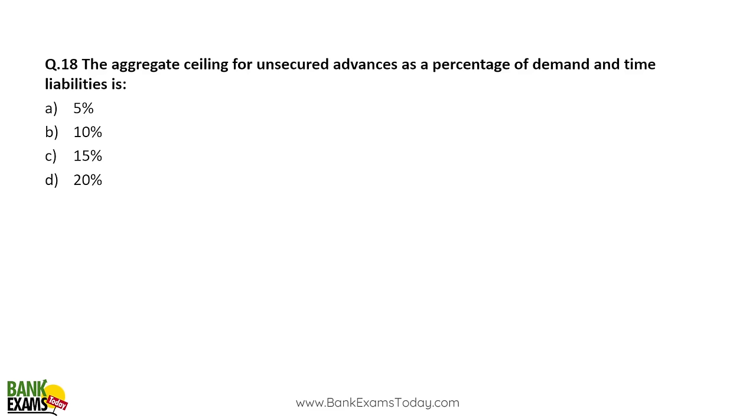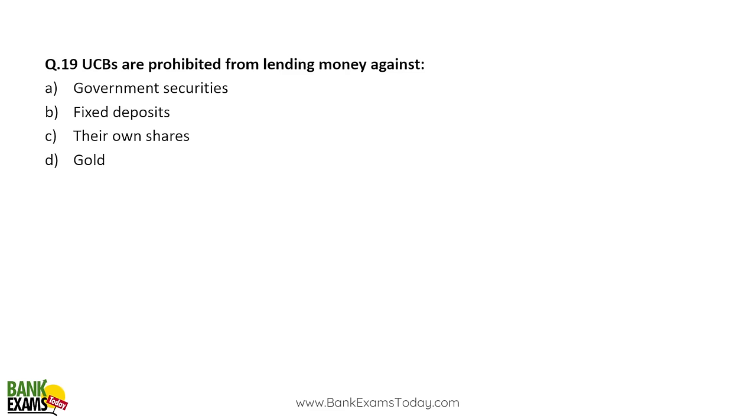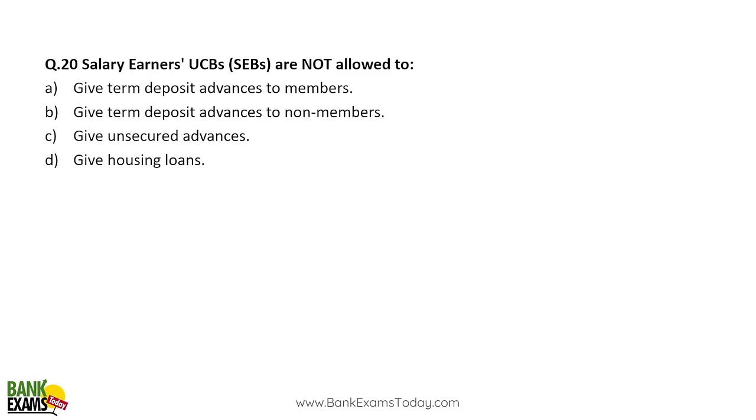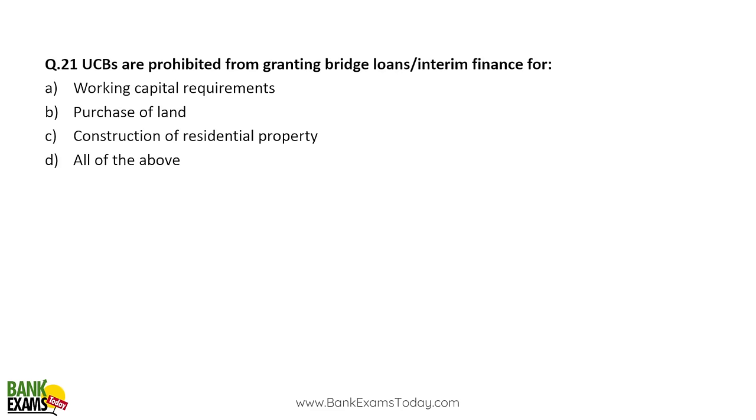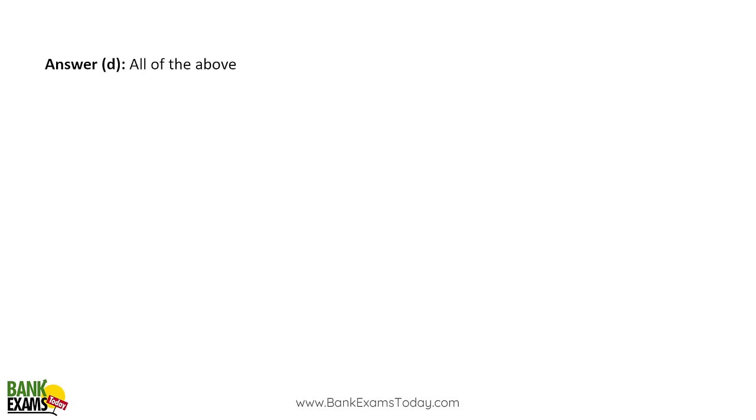Aggregate ceiling for unsecured advances as a percentage of demand and time liabilities is 10%. Okay, it's 10%. So 10% is the correct answer. Aggregate ceiling for unsecured advances. Let's move forward. UCBs are prohibited from lending money against its own shares. Apne shares ke against nahi de sakte aap loan. Theek hai. Salary earners, UCBs are not allowed to give term deposits to its non-members. UCBs are prohibited from granting bridge interim finance for working capital requirements, for purchase of land, for construction of residential properties. Woh nahi de sakte, right?